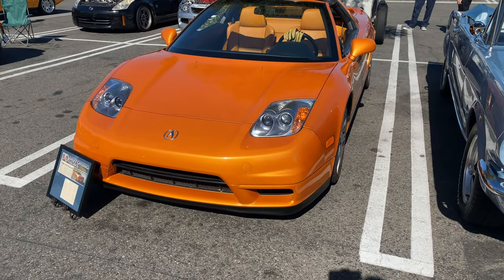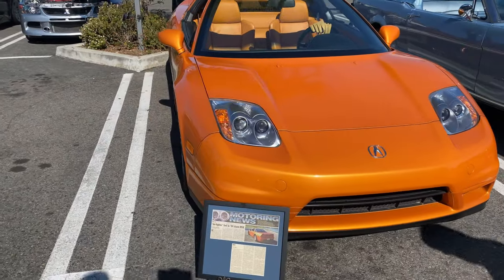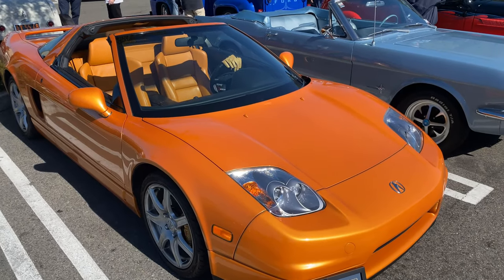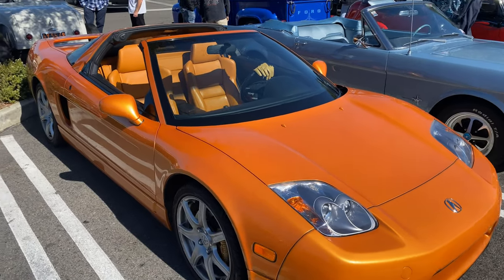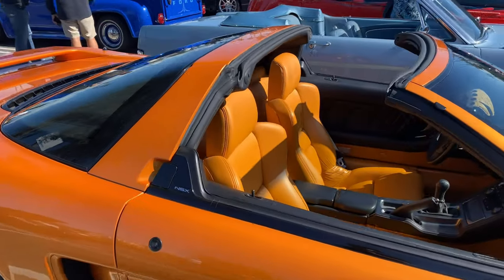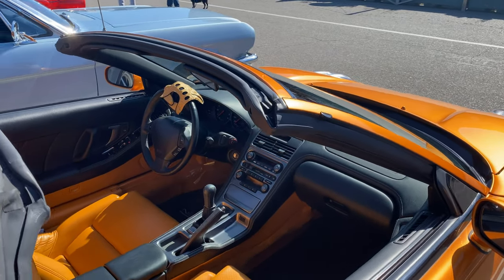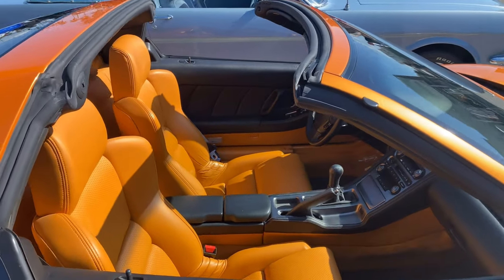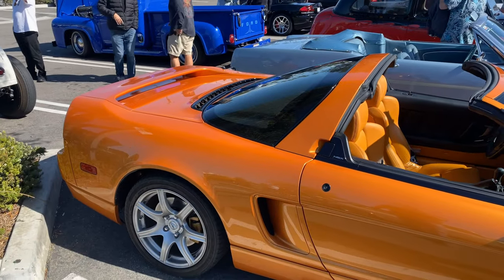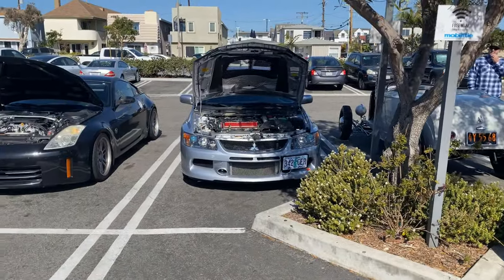NSX Acura. Again, probably one of the supercars of the aughts, of the early aughts. That's going to be a classic. I mean, this is actually truly a classic in my book. NSX is a really cool car. This is a really unusual kind of gold and, gosh, it's almost a copper interior, and it's like a copper exterior. Really cool.